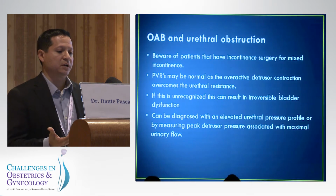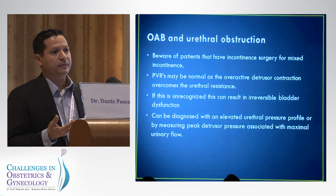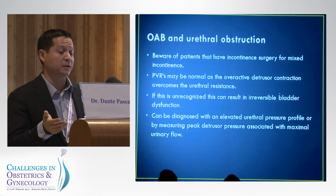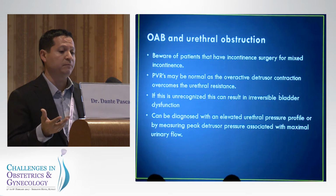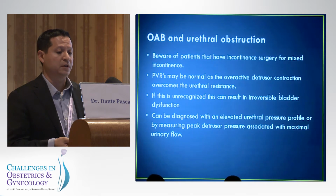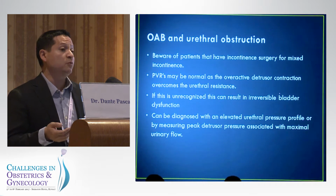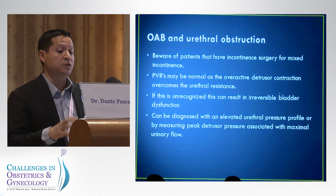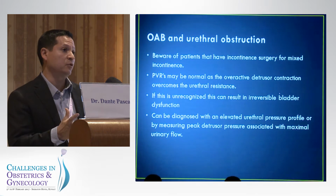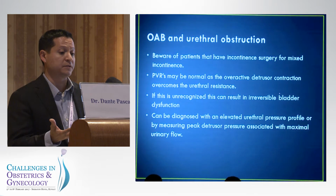One cautionary story is the patients with mixed incontinence. Mixed incontinence and surgery is a delicate situation because patients with mixed incontinence, their overactive bladder component may allow them to empty their bladder against a tight urethra, allowing overcoming of the urethral resistance. And this should be recognized early because this can result in overdistension issues as well, because the bladder can be overdistended. Patients will accomplish voiding through involuntary contractions of the bladder.